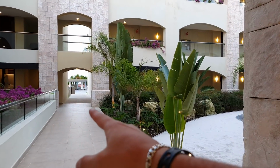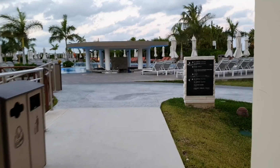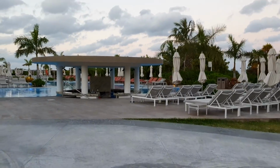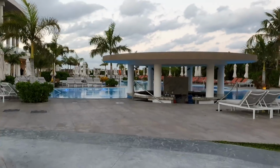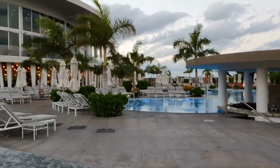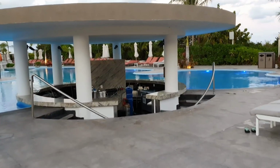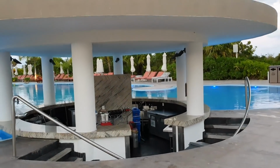Just down there is one of the pools, which I'll show you in a second. I actually caught everything at a really good time because everyone's gone inside because it's the evening. But this is one of the pools. There's about 6 to 8 pools, along with a beach club. Like I said, bars in pretty much every area.